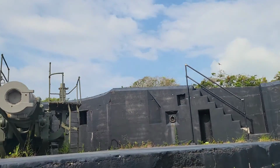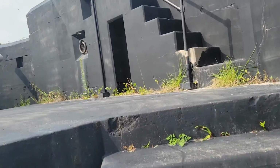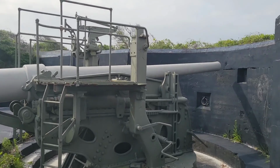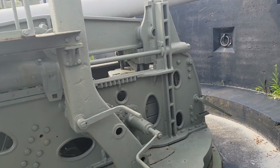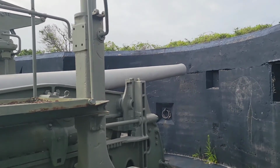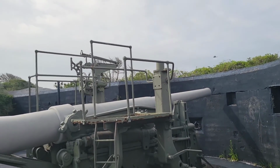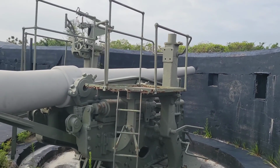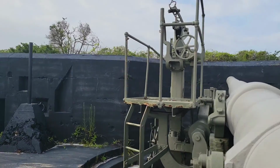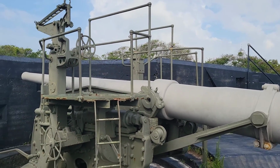Now, the coolest thing about Coop's gun is it was built, let me rush up the stairs, to raise and lower. So you see the little gears and winches and all that other stuff? Well, this gun could play peekaboo and raise up above the berm, fire, and drop back down so as to not be detected by enemies.